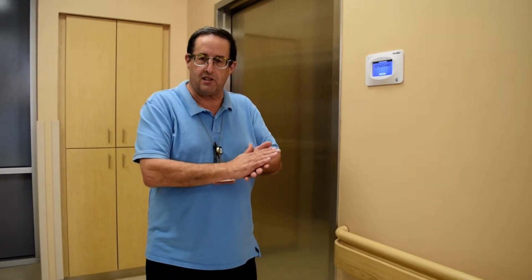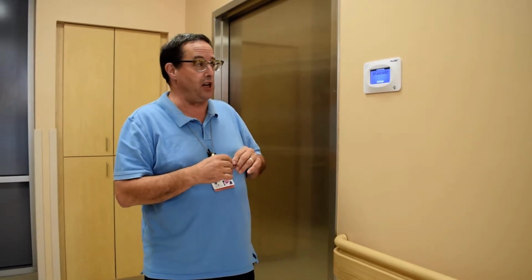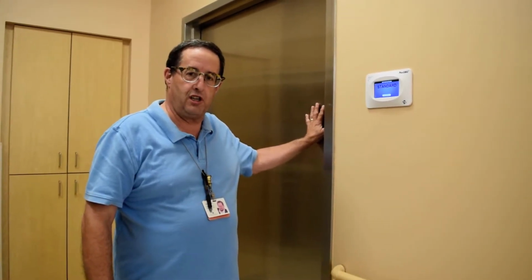Hutsell, I'm the Director of System Safety and Security here at Yuma Regional Medical Center. That also includes emergency preparedness for the organization. This is our new decontamination room here in the emergency department.